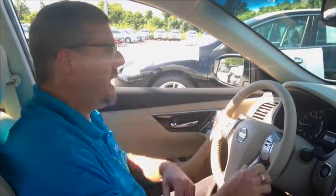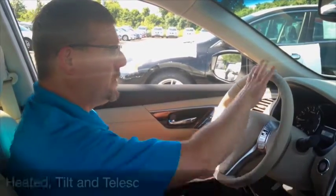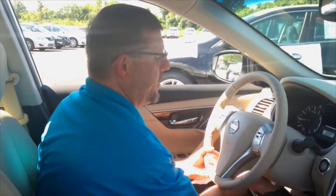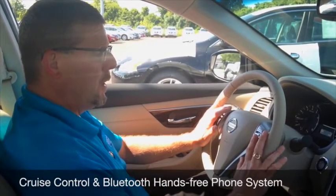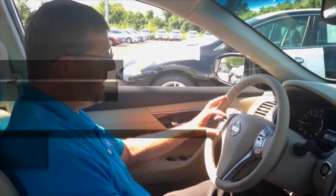With the top-of-the-line SL trim level, so much standard equipment. You have a heated steering wheel that is tilt and telescopic. With all your hands-free controls mounted on either side of your airbag here, you've got cruise control, your Bluetooth hands-free phone system. You've got your radio controls on this side.